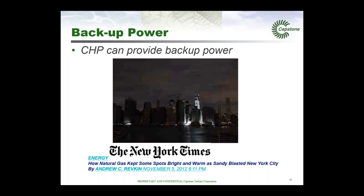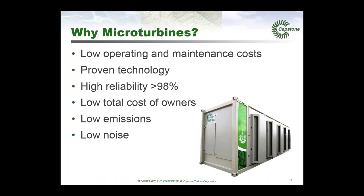All of our sites in the Northeast did run for the entire week that it took to get power restored in some cases. So we actually got a lot of interest after that storm, and there are incentive programs set up to provide resiliency because it does add value to the community, especially in places like schools and hospitals, Red Cross, disaster relief points, and things like that.